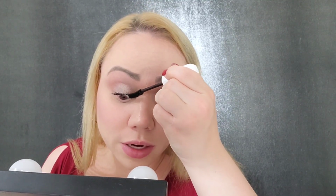Alright, so this is one coat. I know I can fix this area here. I usually never leave one coat. If you've seen my reviews, never. I would never just leave it like this.